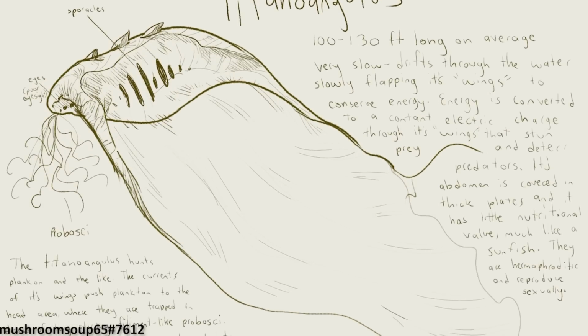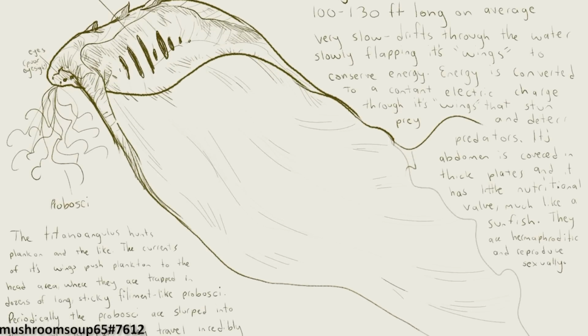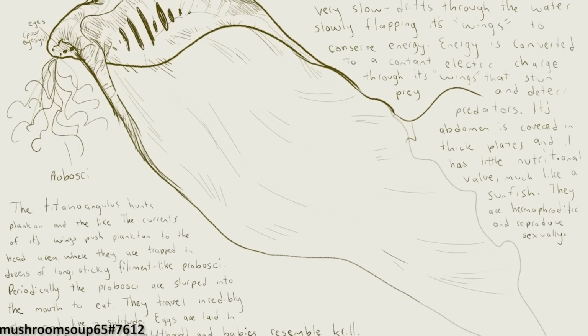Titanoangulus is an Ostrigonian that has adapted to become a massive filter-feeding organism like many ambulospeculates and Panoplovitans have too.